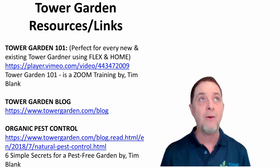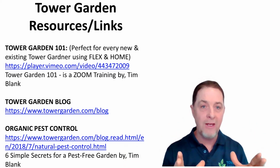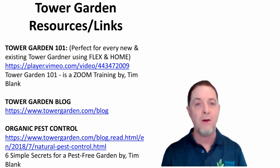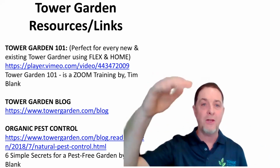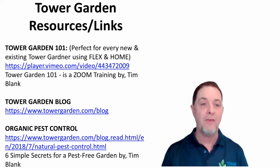Tower gardening for us is growing vertical in just a tiny footprint, a 30-inch footprint with Tower Garden Flex and a 24-inch footprint with Tower Garden Home. We're growing up to 36 plants and beyond on these beautiful vertical plant condominiums.